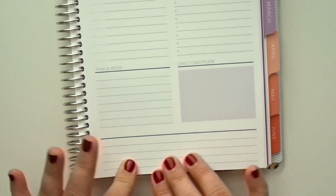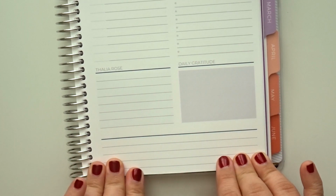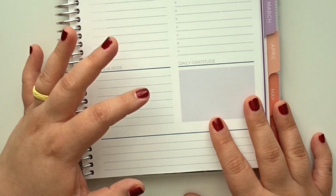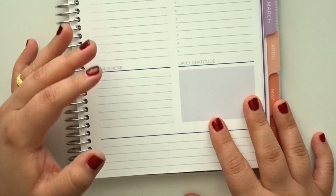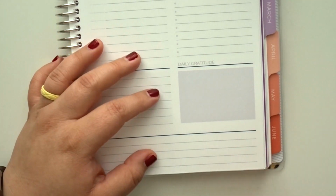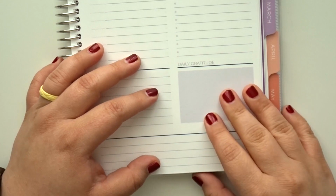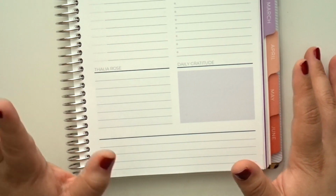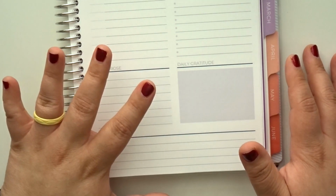I figured if I did want to add a splash of washi tape, I could, but I'm not going to be using stickers in here. This is just for me. I want it to really be just like my regular to-do list where I'm just scratching stuff off, and it's just a very basic pen and paper, that's it. I don't want stickers in here. So I think it'll work out really well.